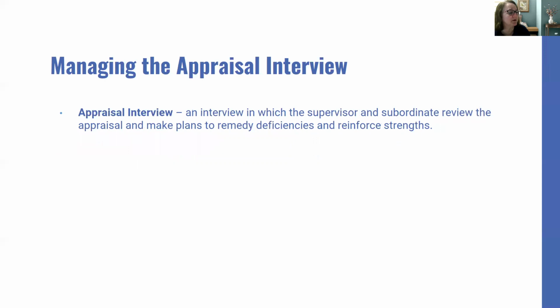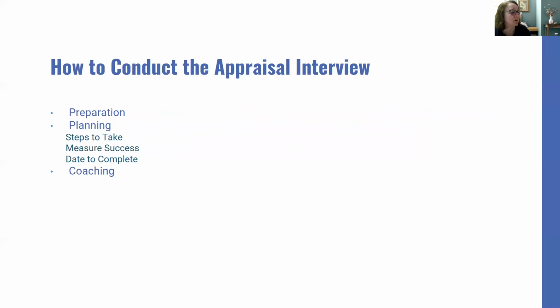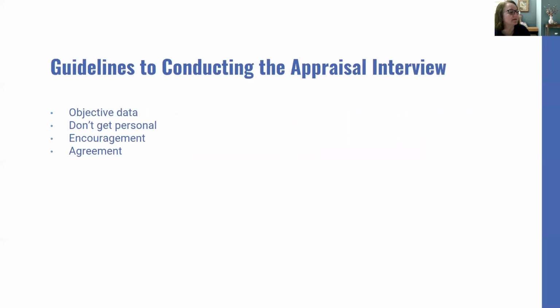So what are the steps in the appraisal interview? An appraisal interview is the subordinate and the supervisor sitting down together and going through this process, okay? So first of all, you have a preparation, you have planning, and you have coaching. In the planning, you have steps that you take, you measure the success, and you have a date set to complete the process. You have some guidelines for conducting the appraisal interview. So you've got the objective data. You don't get personal in that process. You offer a lot of encouragement, and you come to an agreement through that process as you move along.